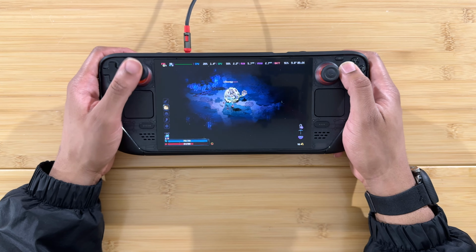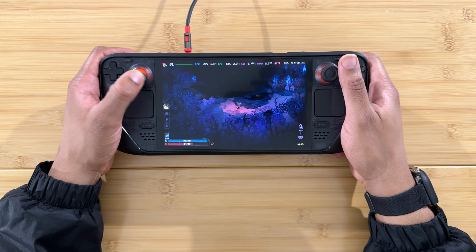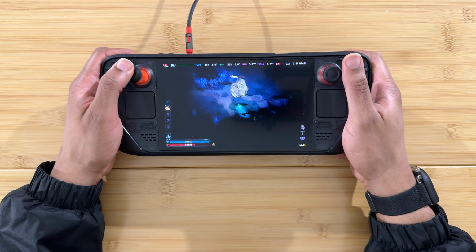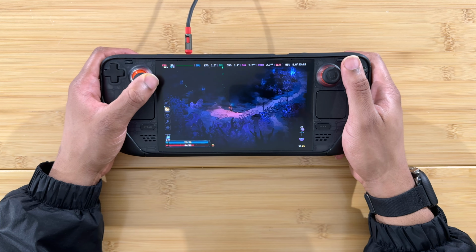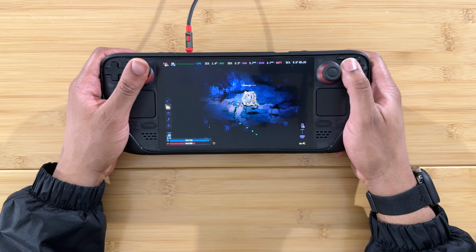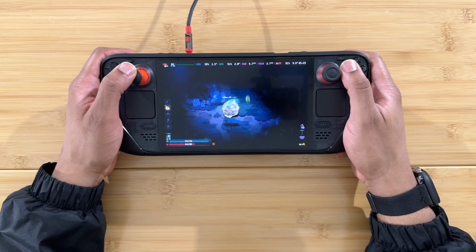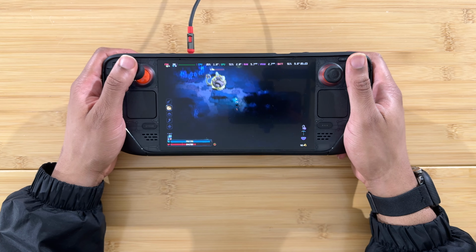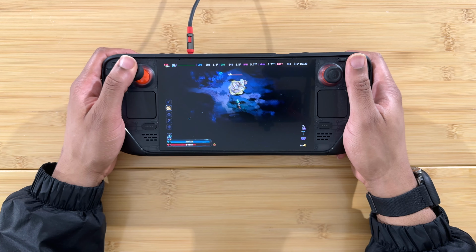Now, the Steam Deck obviously isn't the most powerful handheld, but that's why I'm showcasing a game like Hades 2 on the Steam Deck. I think Hades 2 and games like this are great for the Steam Deck. Indie games with great graphics, great colors, and great gameplay. I think that's really where the Steam Deck shines, and it's hard to beat this OLED display with 90 hertz. Even has HDR. It's hard to really beat this display and this overall experience on the Steam Deck OLED.